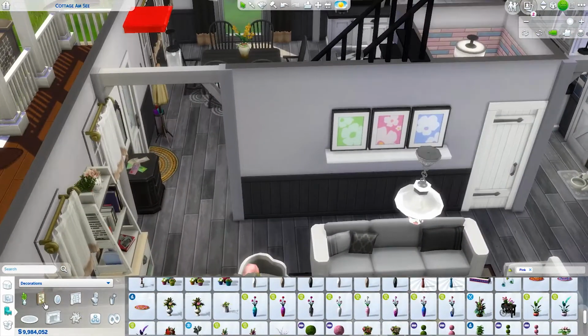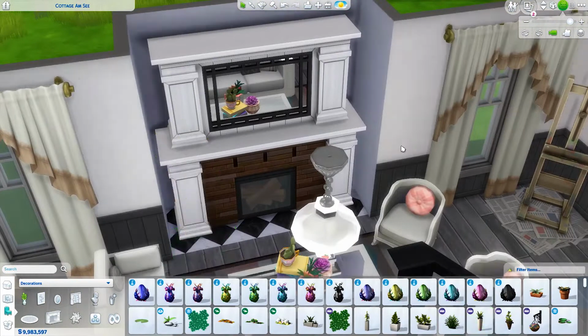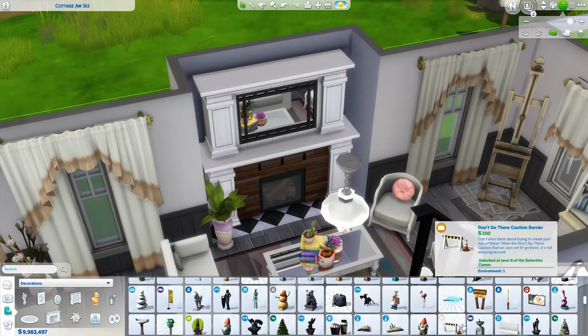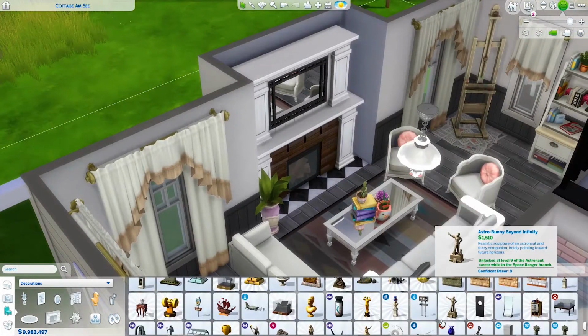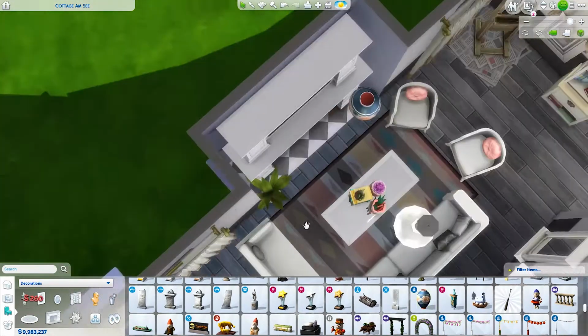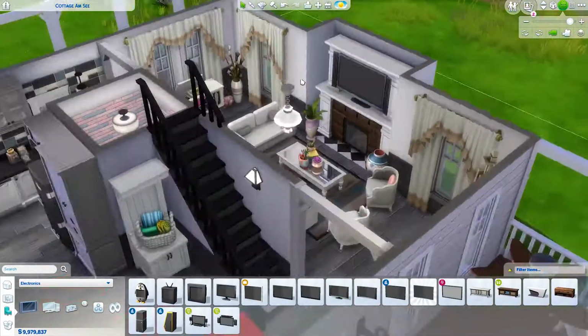And here I was just trying to fill an empty spot on the wall and ended up putting a mirror there. So just adding a few things to finish up this room. Again, tying in more pastels with some pinks and blues along with the black and white.